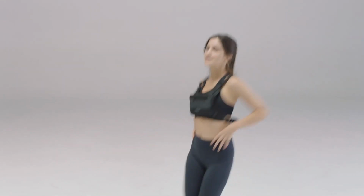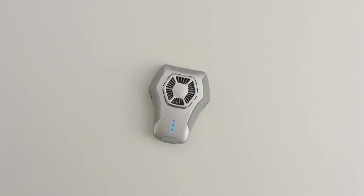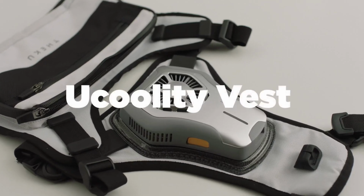Feeling sweaty and hot outside is a thing of the past. Ucoolity, a brand new wearable air conditioner vest of today.